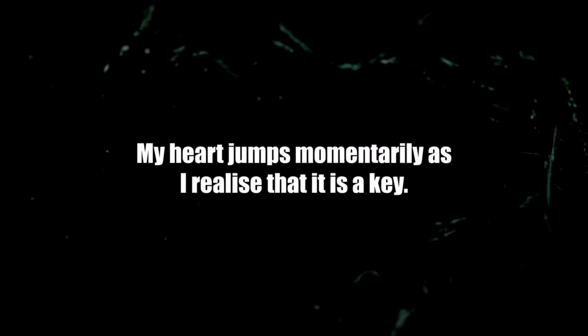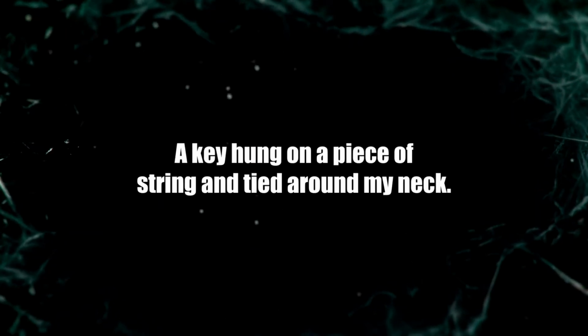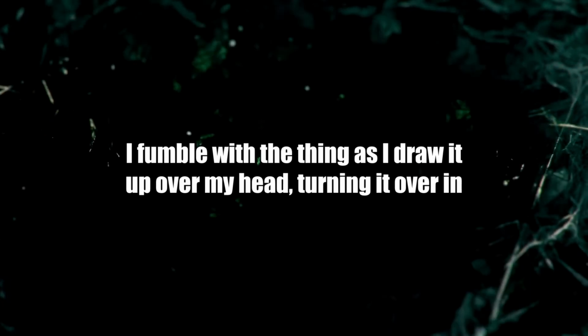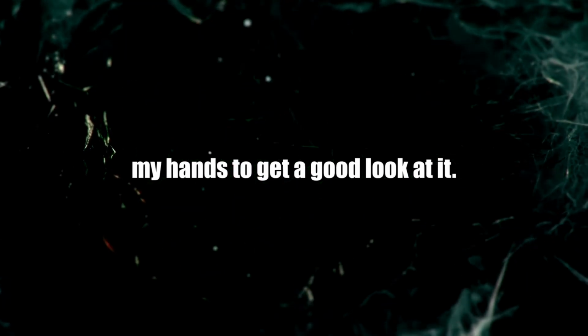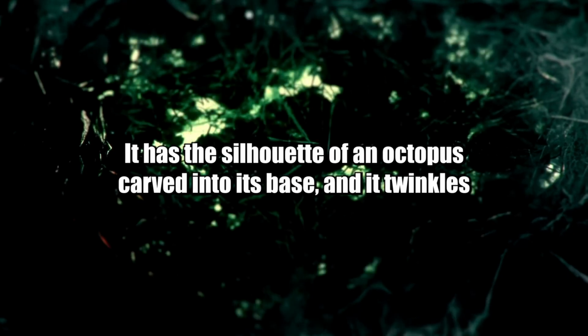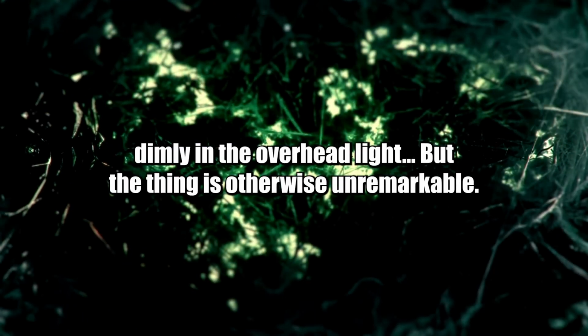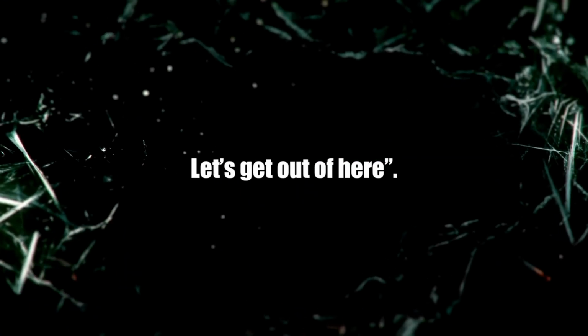My heart jumps momentarily as I realize that it is a key hung on a piece of string and tied around my neck. I fumble with the thing as I draw it up over my head, turning it over in my hands to get a good look at it. It has the silhouette of an octopus carved into its base, and it twinkles dimly in the overhead light, but the thing is otherwise unremarkable. "All right," I mutter. "Come on, you bastard. Let's get out of here."